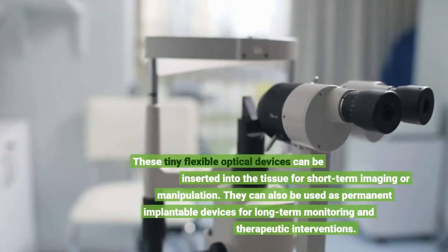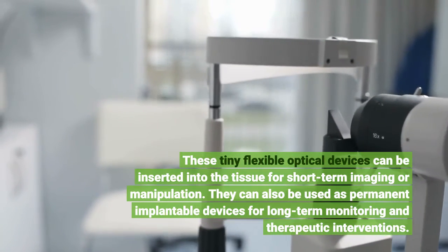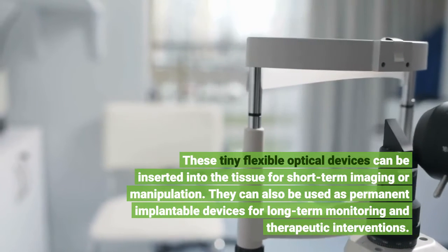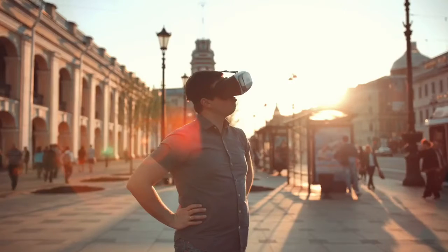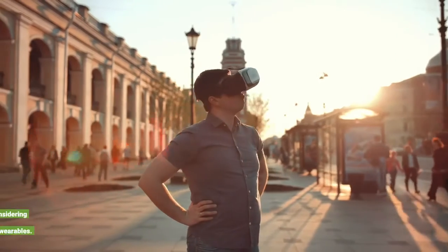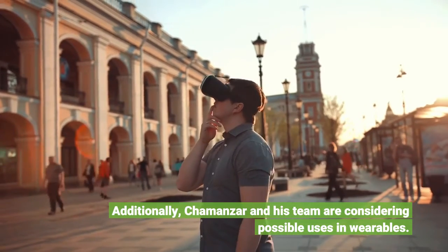These tiny flexible optical devices can be inserted into the tissue for short-term imaging or manipulation. They can also be used as permanent implantable devices for long-term monitoring and therapeutic interventions. Additionally, Chamanzar and his team are considering possible uses in wearables.